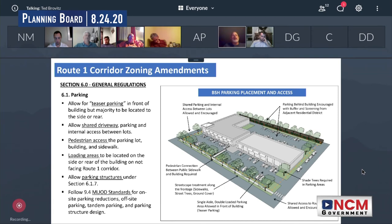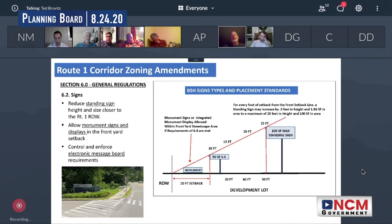On the signs, we're basically keeping the same standards in terms of the size and height, but we're creating a setback requirement for larger signs. We really don't want a lot of large signs right up on the edge of the right of way, which creates a strip view of the corridor. But we want modest standing signs right up on the right of way at 20-foot setbacks. And then the bigger you are, you have to be set back a little bit further. So the full size sign in full height would be achieved at 25 feet off the setback, or basically 70 feet off of the right of way.